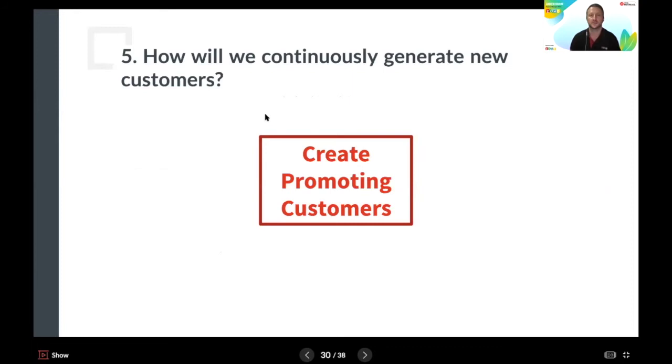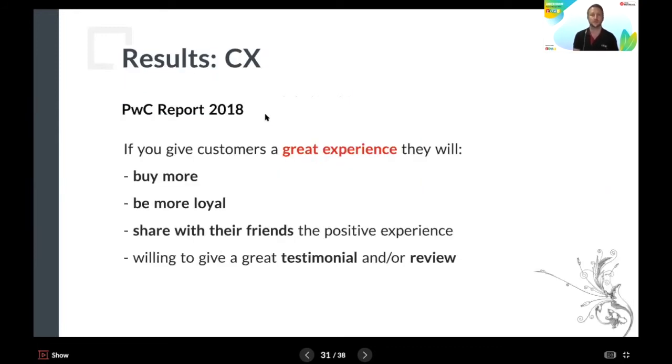How do you create promoting customers? Before I show you this, I'm going to show you some results of a customer experience survey. If you give customers a great experience, they will buy more, they will be more loyal, and they will share the positive experience with their friends. And they'll be more willing to give you a testimonial or a review.